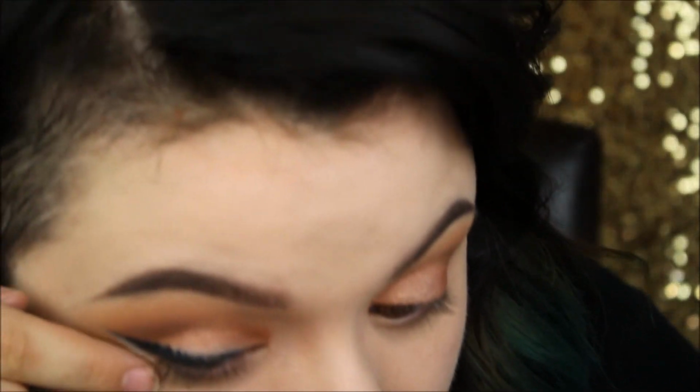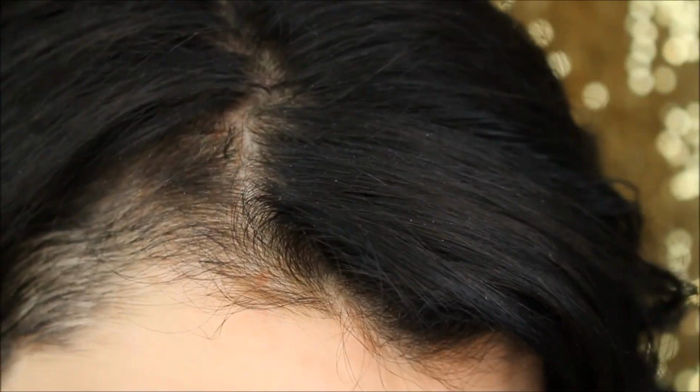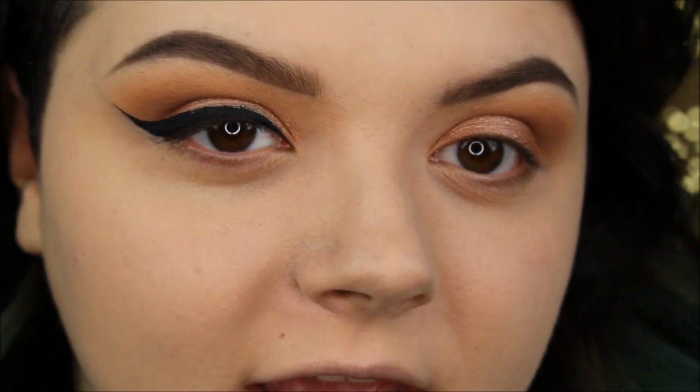So that's an example of why you don't have to do a wing liner every day, because some days it does stuff like that. Guys, I'm a human like you. This is obviously a very large wing, very swoopy wing, but this is kind of the style that I like every day. I just kind of feel like it lifts my eye up and makes it more elongated, and I just find it, I don't know, I like a wing.